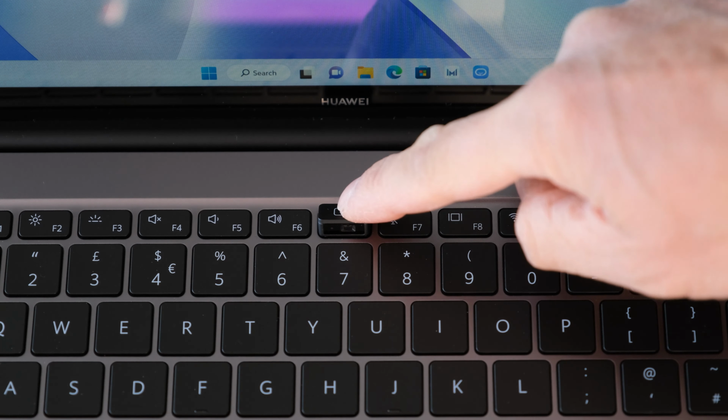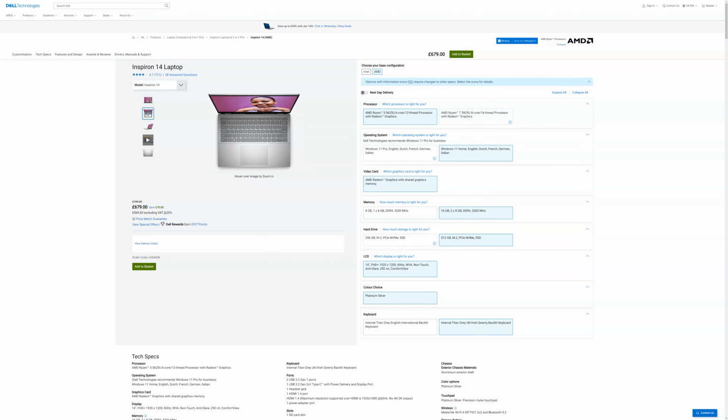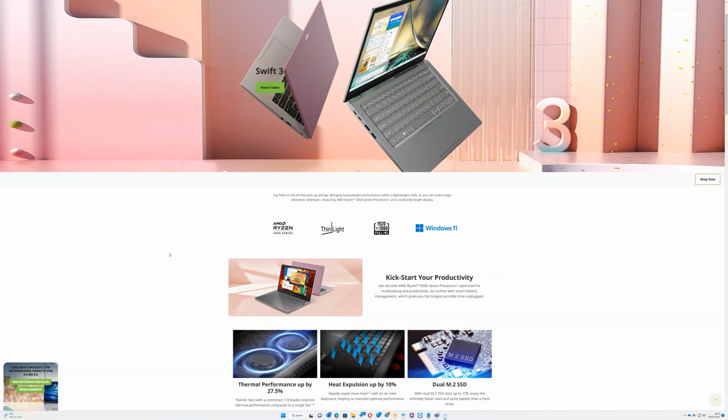Competition. There's plenty of competition in the everyday 14-inch laptop arena. In no particular order, here are some to consider. HP Pavilion 14 EC 0005NA, Dell Inspiron 14, Asus ZenBook 14 OLED, Acer Swift 3 AMD.